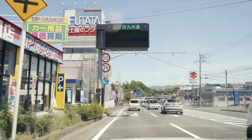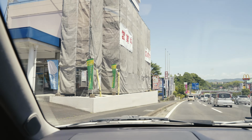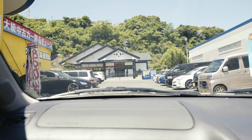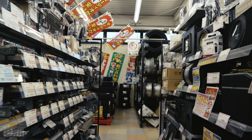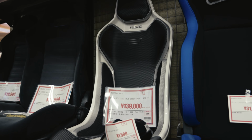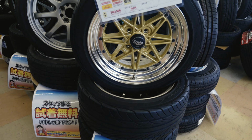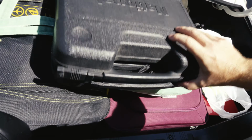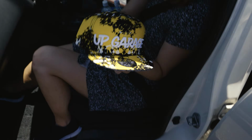At around the halfway point of our drive to Nagasaki, we stopped in a town called Sasebo. We stopped there because there is the only UpGarage in the entire Nagasaki area. They had some really cool stuff, but nothing for the 4-door. We left with picking up a drill as well as a super cool UpGarage hat they claimed only they have.